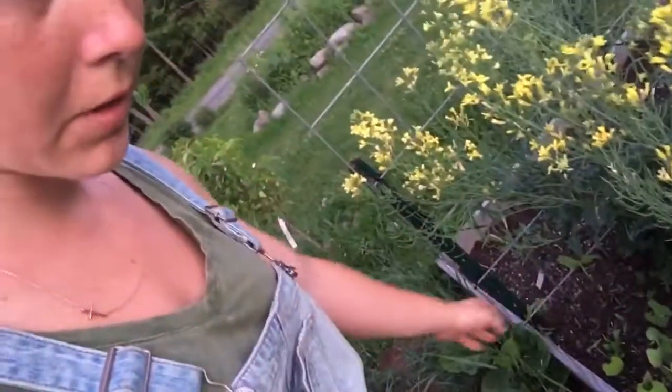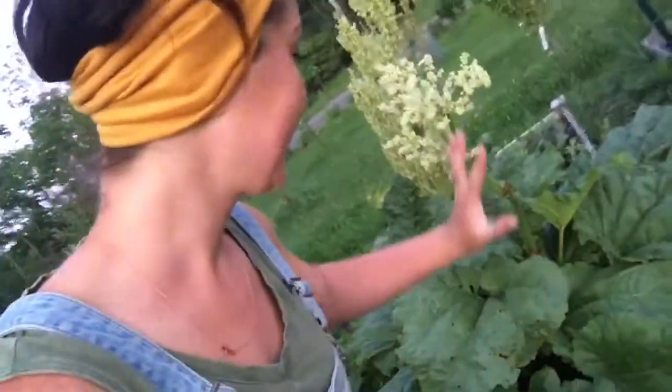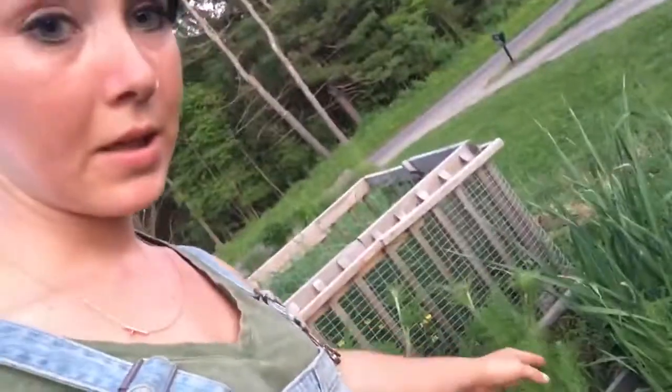And then up here in the front, we have kale going to seed, and then different kinds of green beans over there. There's a bunch of lettuces in there. And let me show you this massive, right here, massive rhubarb. It's huge, and it's also going to seed. And then I have more kale going to seed, as well as garlic and some carrots going to seed as well. All right, we're going to go over to the second garden.